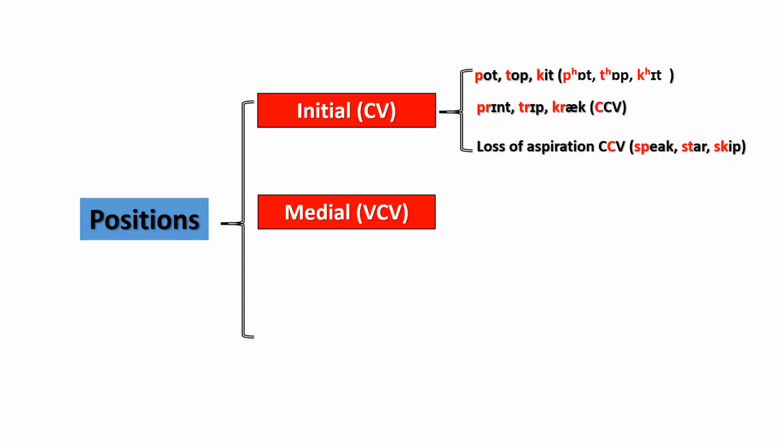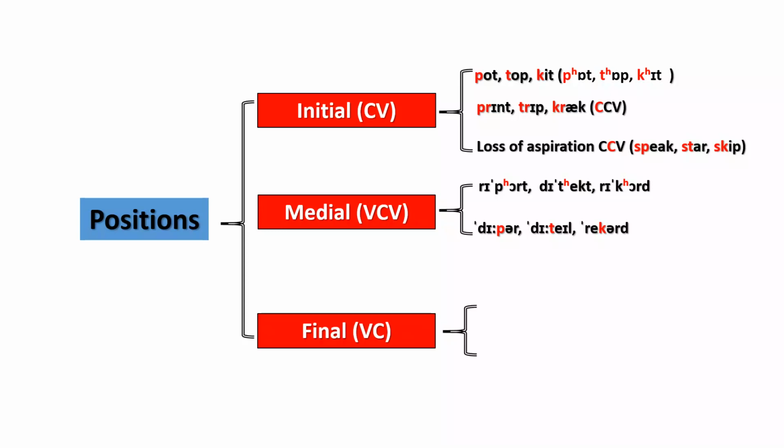Here are some examples for plosives in medial positions. The words report, detect, and record. Deeper, detail, and record. Here are some examples for plosives in final positions. The words hip, eat, league, and leak.